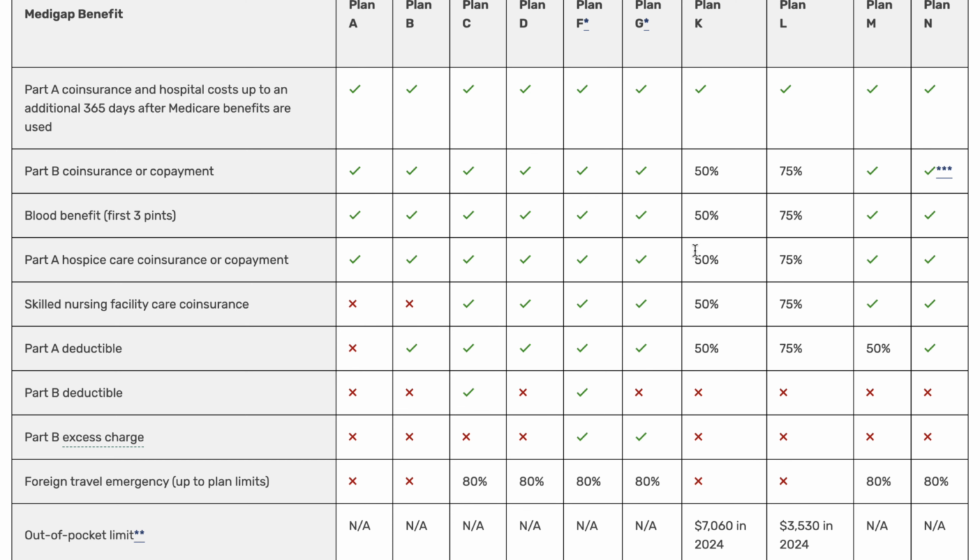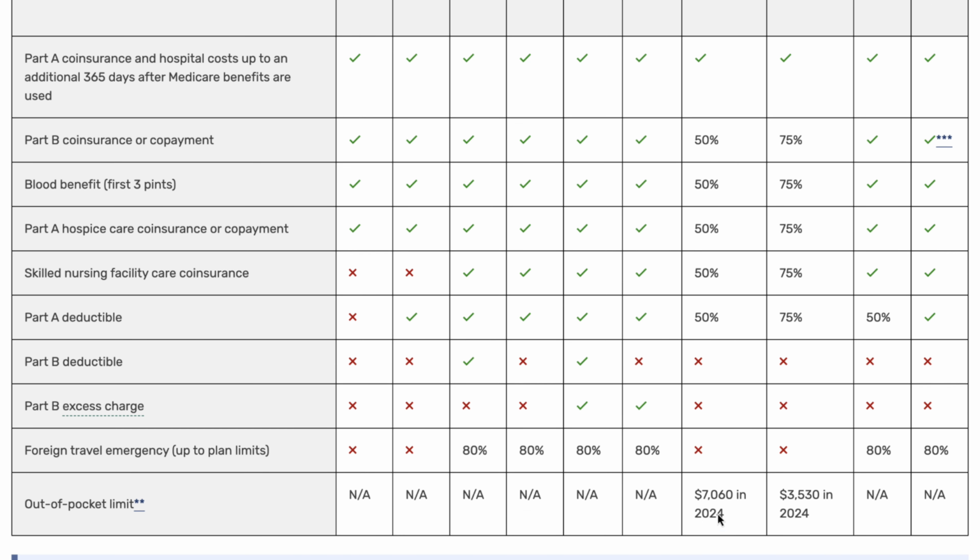Plans K and Plan L, because they are the cost-sharing plans, they do have an out-of-pocket maximum, which is very helpful because if you do have major medical bills, Original Medicare doesn't have any type of limit or threshold on what your spending could be. So bearing all of this in mind, why would you choose the high deductible version of Plan G? Well, basically it breaks down to those premium costs.